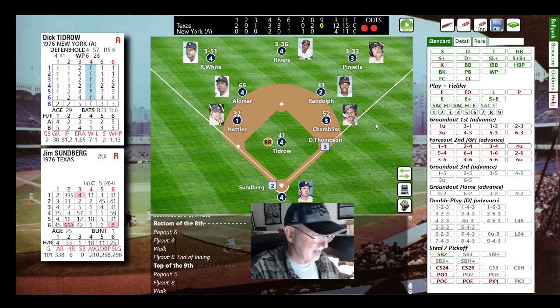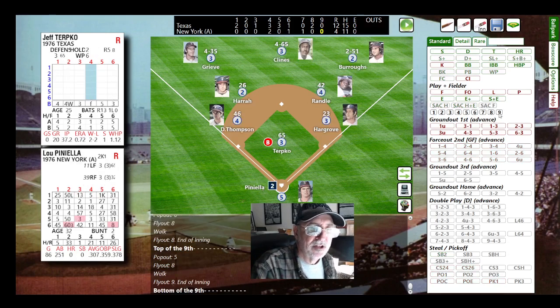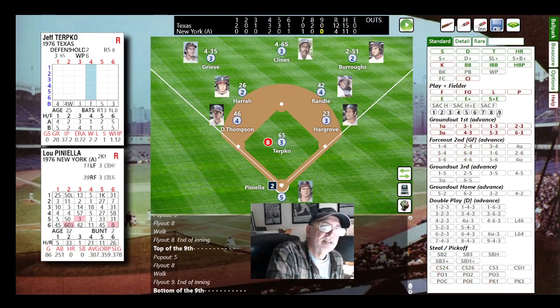All right, Tidrow's getting kind of worn out a little bit. Here's the pitch, and the 21 will be a fly ball to right field. Pinella, right center field, drifts over under it and makes the catch. Go to the bottom of the 9th here. This is a blowout. Texas 12, New York 4.